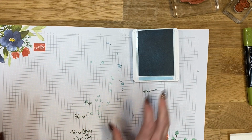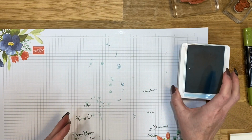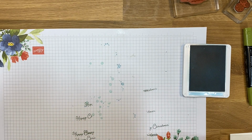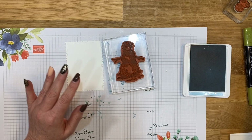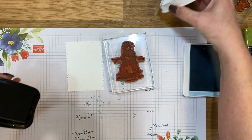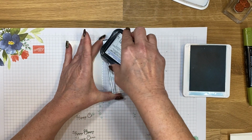Then I'm going to move this out of the way, and let me grab my label. So here is my label. I'm going to grab the snowman, my Memento Black. I'm going to ink that up.